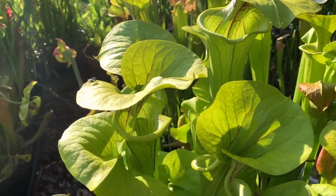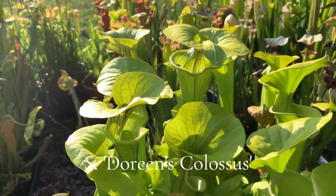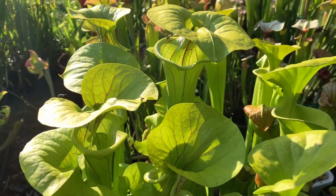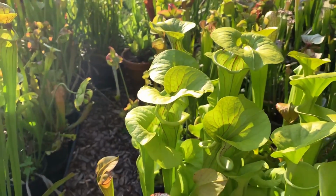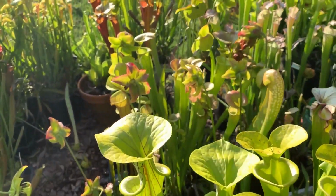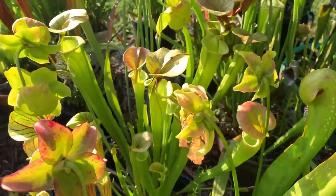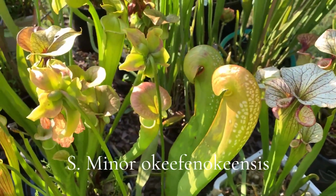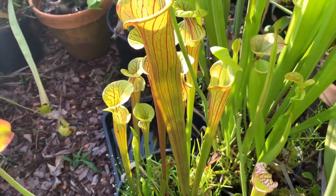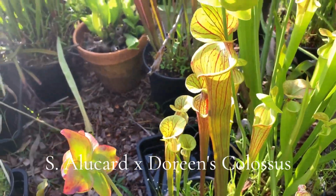Here is Doreen's Colossus, living up to her name. Got this 2 years ago, and it's just grown exponentially. And you can see the flies love it. But gorgeous, gorgeous plant, really vigorous. Excited to grow that one into a big specimen, like you've seen other people growing it into gigantic specimens that swallow up whole pots. Here's one of my minor Oaky Giants, just getting going for the year. There's a hybrid. This is, I think, Alucard by Doreen's Colossus. A little bit younger, but definitely looking very nice.